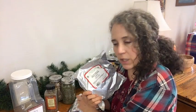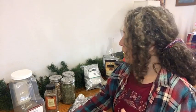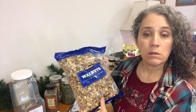But once you have this, now what you've done is you've just freed up that $3 per container that you would have been spending, and you can start setting that money aside to put it towards buying maybe a bag of walnuts next time, or a container of pepper, or a bag of wheat grains or beans in bulk form. It's just taking one thing at a time.